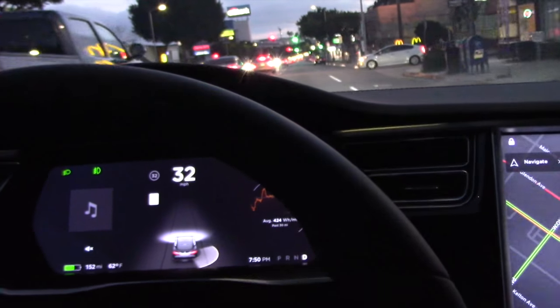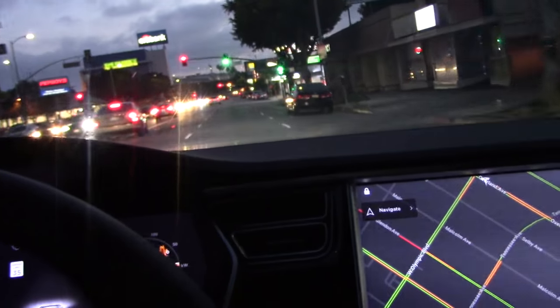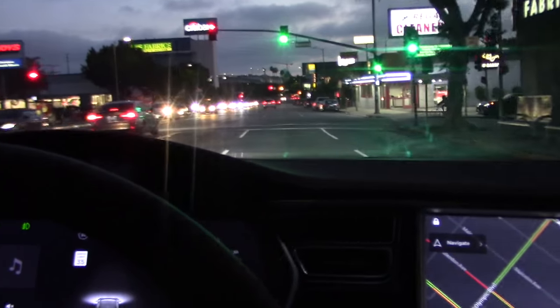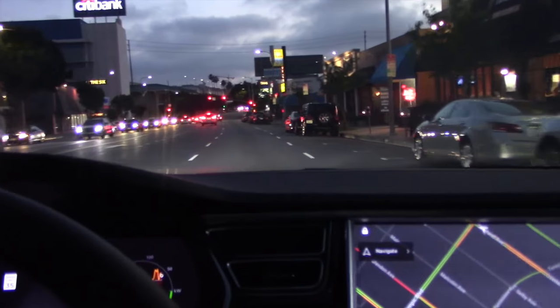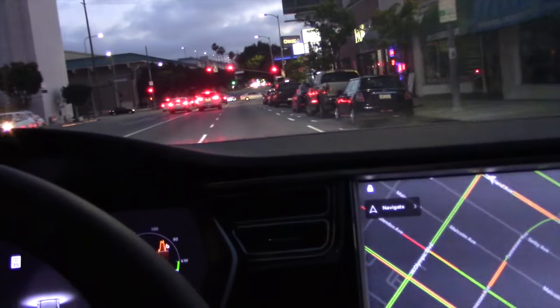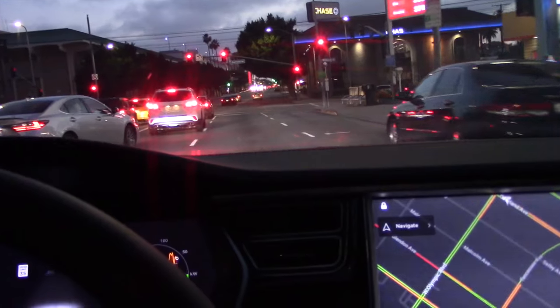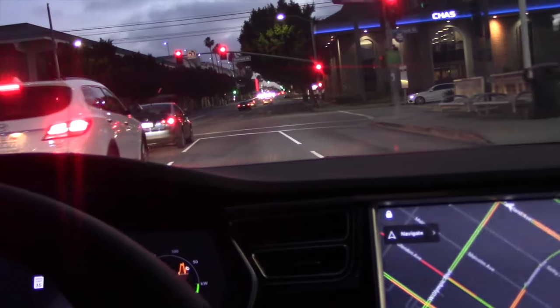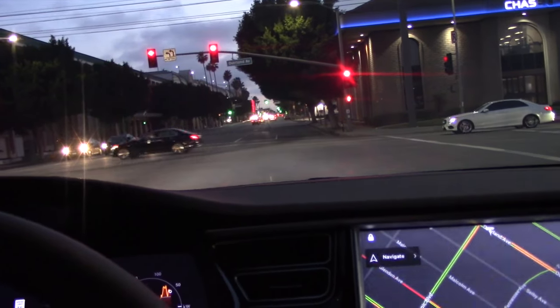Something that I love about my Model 3 that I don't feel the same way about in this Model S is your driving position, essentially. In the Model 3, you're so far forward, you just feel kind of on top of everything. You've got a great view of everything. In the Model S, you're sitting back a little bit more. You have a few more blind spots when looking around.